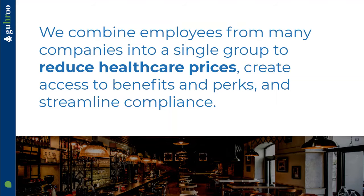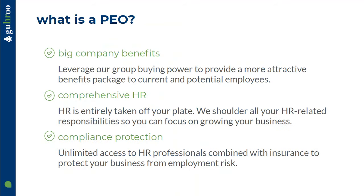So basically, we take all these small employers and make one really big employer and create economies of scale so that we can go out and buy these things and create a better experience for you and your clients. What is a PEO? A PEO creates big company benefits by leveraging our group buying power to help you provide a more attractive benefits package to your current and potential employees.